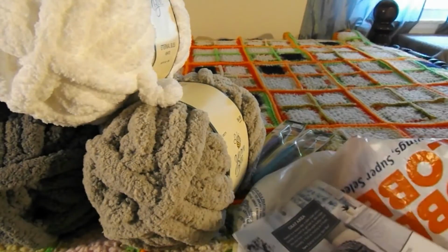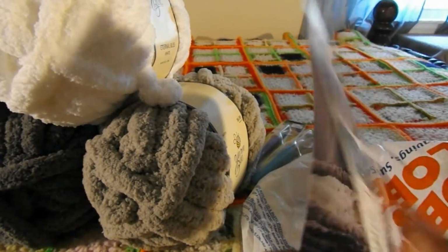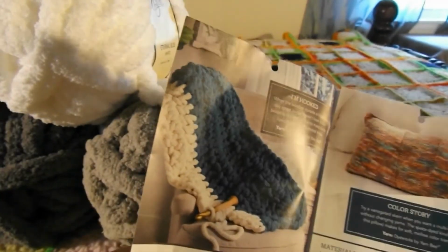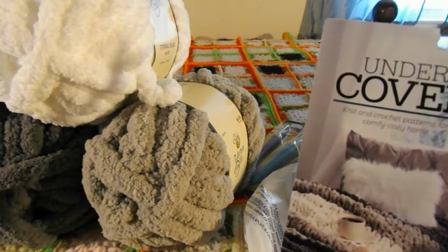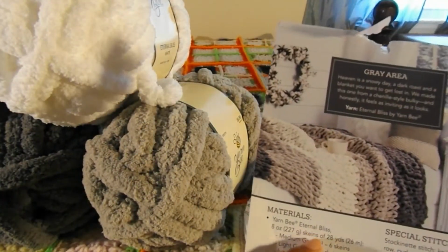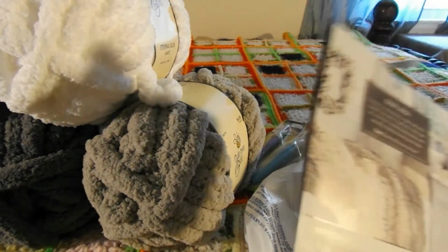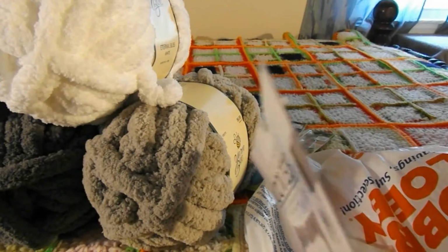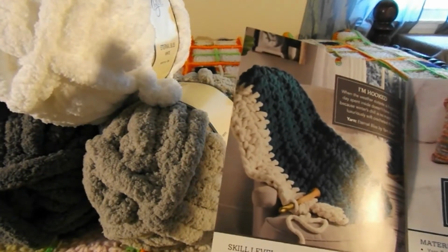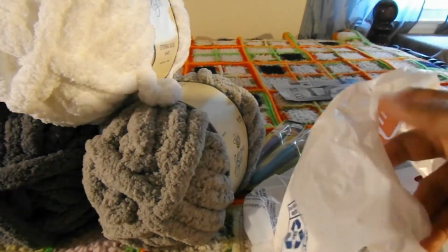And here's just something for reference. I got one of the free patterns for super bulky, but I doubt I'll use it. That's the one it was talking about. It needs like 6 of this and 6 of that, and I'm like, no, too much. This one they were talking about needing 8 of each color, so we'll put that in the pot for later.